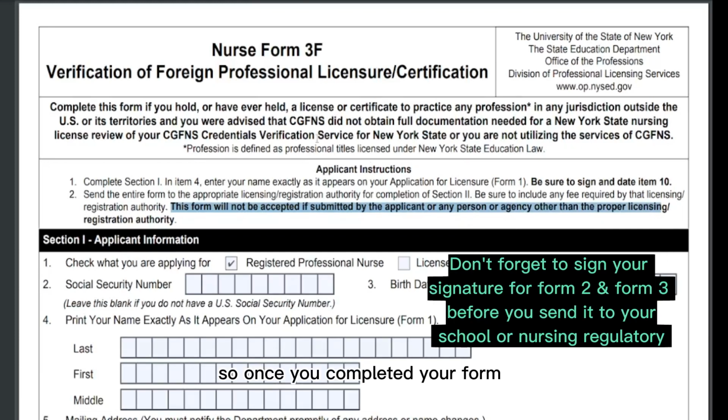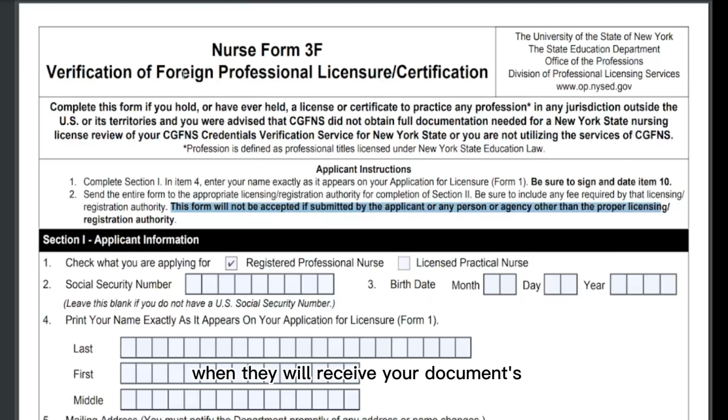So once you have completed your Form 1, Form 2, and Form 3, and once they receive all the information and documents they require to process your application, that's the time they will start your application. Usually it depends on your situation when they receive your documents. Sometimes it takes 4 months, sometimes less, 2 to 3 months. Then you will receive your notification that you are eligible to take the exam. But always check your email because they always notify you by email.